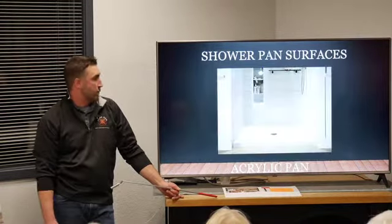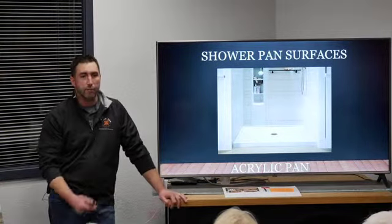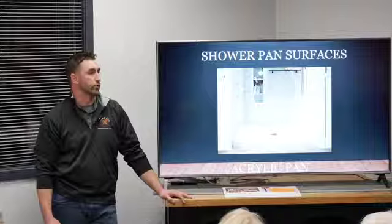In terms of actual shower pans, again, back to the acrylic pan. Some people don't want tile on the floor. They like the smooth surface. So this is a great option. It can be paired with a tiled surround, an acrylic surround, or those cultured panels as well.